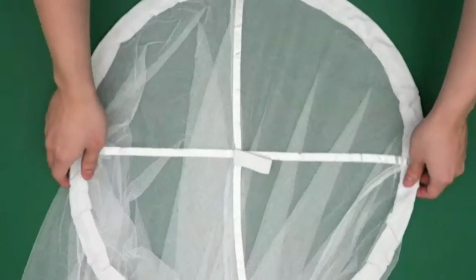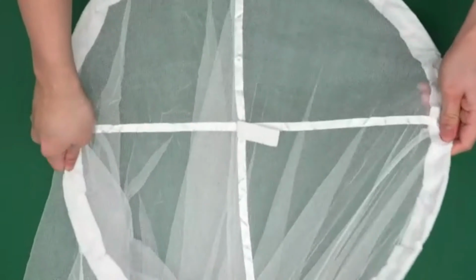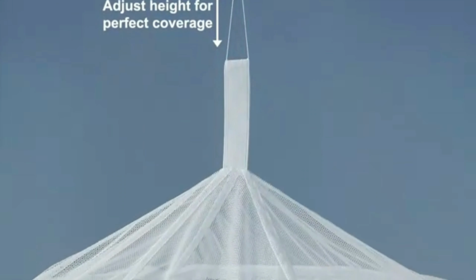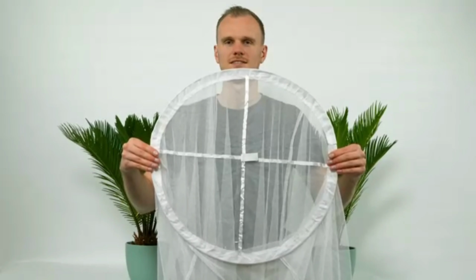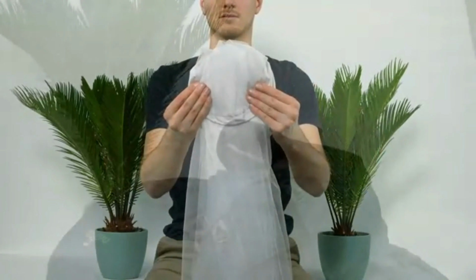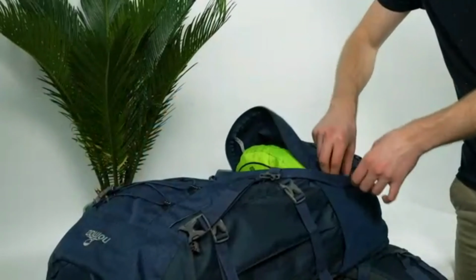The attention to detail is evident in the craftsmanship of the canopy, which reflects the brand's commitment to quality and customer satisfaction. Whether you are looking to create a cozy and mosquito-free sleeping environment, or simply add a decorative element to your bedroom, the Even Naturals luxury canopy is a great choice.